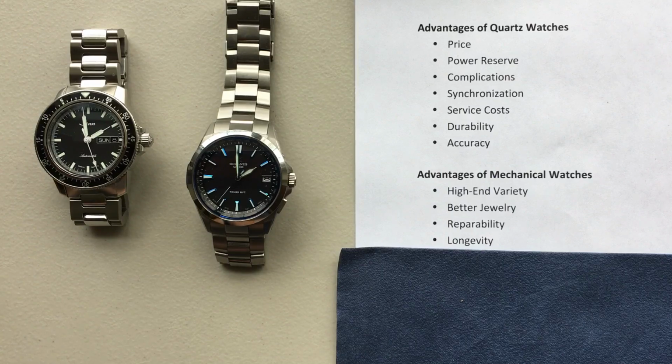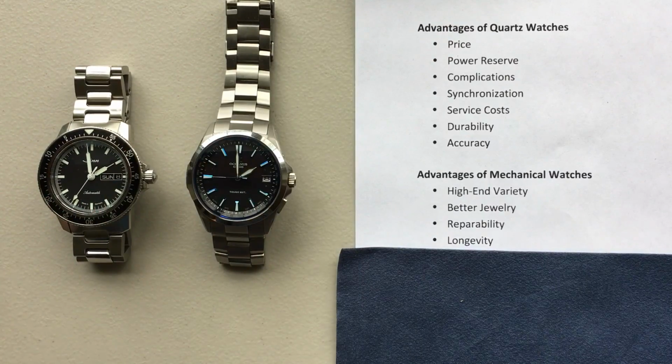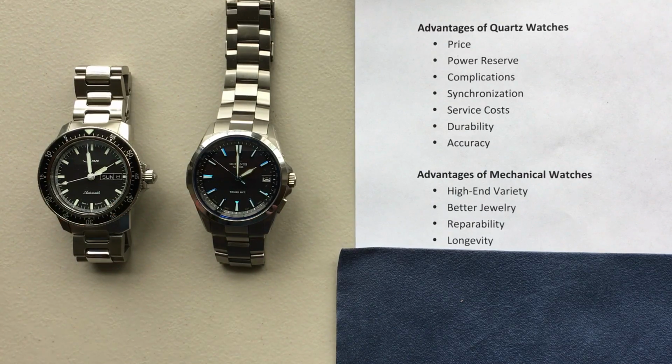And in fact, the Swiss make a lot of marketing: oh, you're just taking care of the watch for a new generation. But that's true. In theory, you could give your mechanical watch to your great-grandchild if they give a damn. They might not, but who knows. So that is a big advantage mechanicals have going for them.